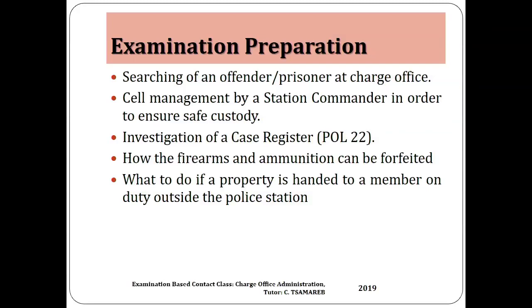Investigation of a case register. That's the Pol 22. It is where investigation officers always write in dockets in that register as a control measure. So you need to know those processes. How firearms and ammunition can be forfeited by the state. What to do if property is handed to a member on duty outside the police station.